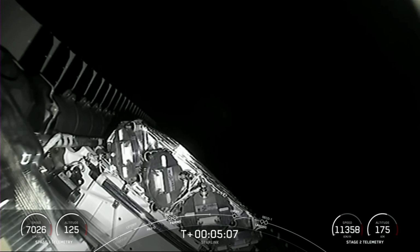Just under a couple minutes away from the entry burn on the first stage. First stage has a couple more burns. That is the entry burn, and then followed by the landing burn. Entry burn is where 3 of the 9 M1D engines will reignite and help to slow the vehicle down as it enters back into the Earth's atmosphere.